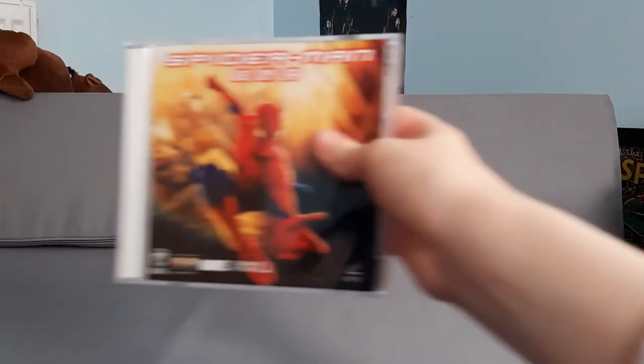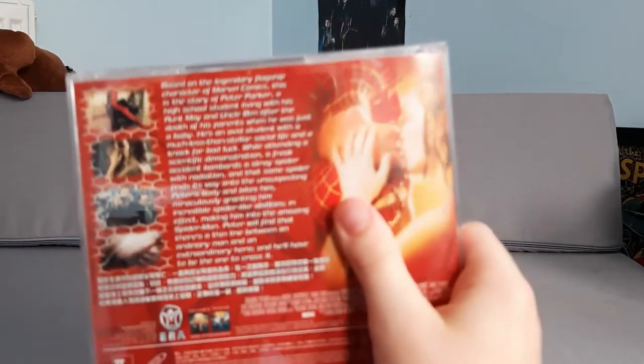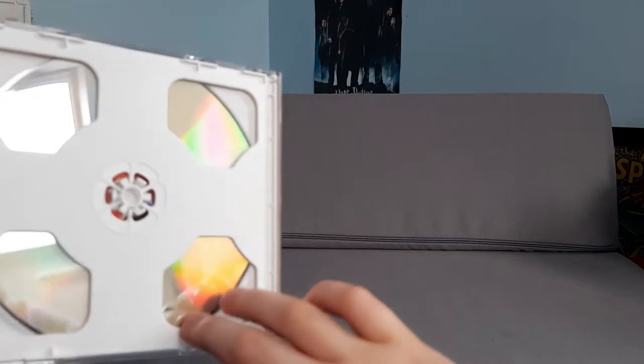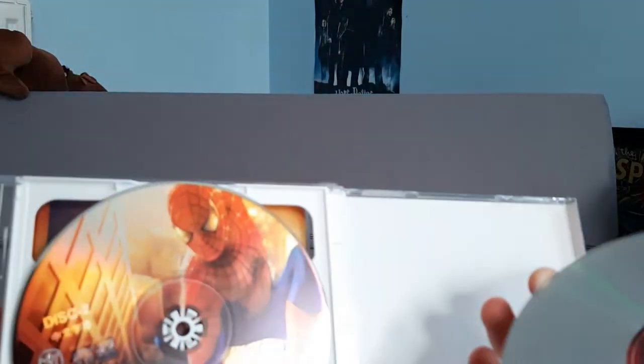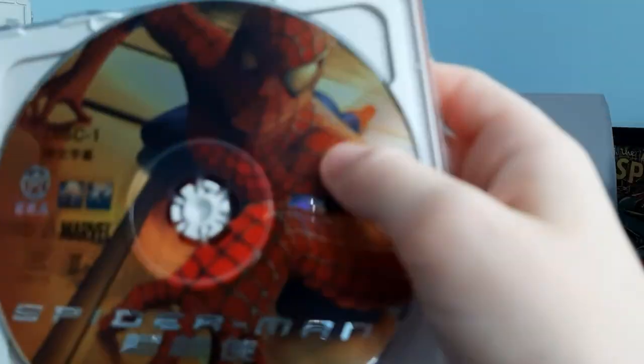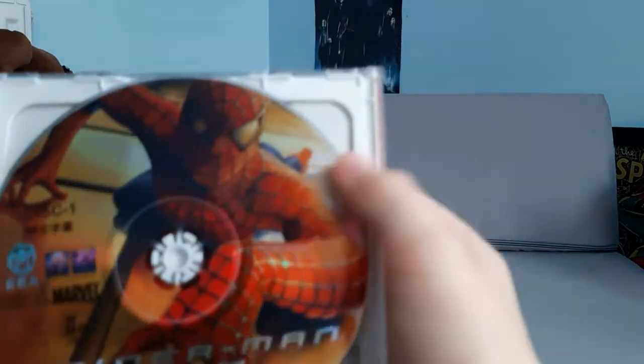Just to show in this video, I also have this oddly designed thing. It looks like just a CD of Spider-Man, but no! This is Spider-Man, the film, on CD. Well, correction. 2 CDs. These are video CDs, and they each hold about 70 minutes of video. So yeah, you can play a film on the CD.